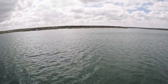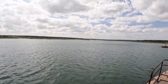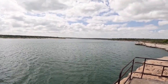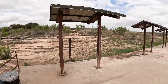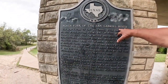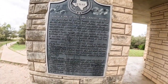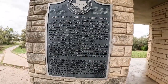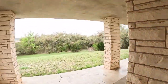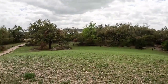So that campground, I don't know if you can see it, that's the day use area for Cedar Breaks Park. Cedar Breaks Campground. The other, can't remember the name, Jim Hogg Park is over there. Well, that's pretty cool. So the North Fork of the San Gabriel River. You can pause and read. It's finished in 79. This is the Overlook Park. So you get to look at the Cedar Elm trees.